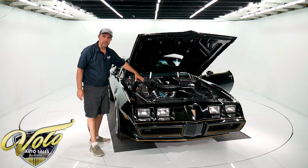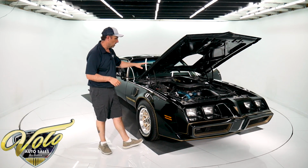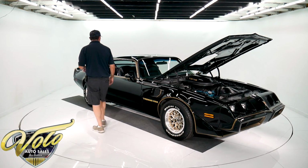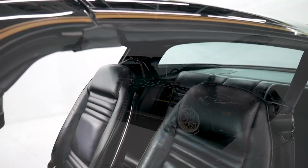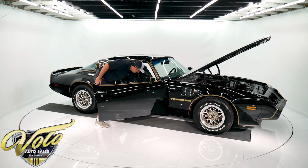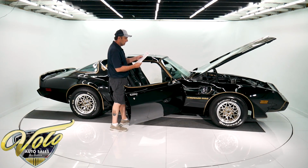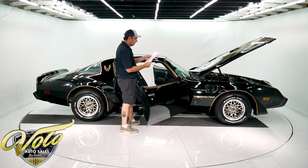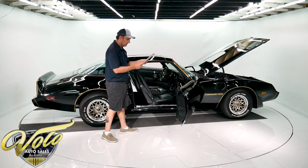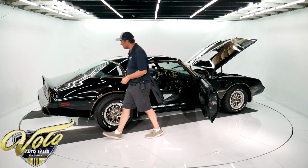At one point, the parts were removed. You can get the parts through Vintage Air if you wanted to put functioning air back in there. The upholstery has been redone. Door jambs are nice. Sill plates are new. This is from Pontiac. This is a copy of the sticker listing all the options. Got a posi rear end. It has the lamp group, spoilers, the deluxe interior. So it's a loaded up car.